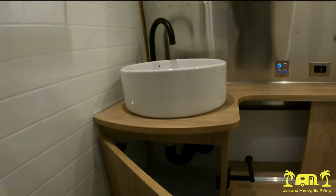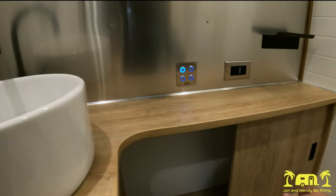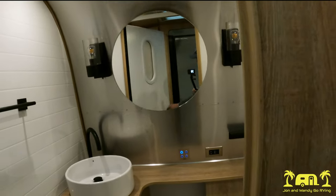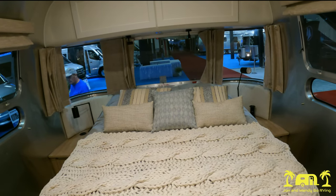Let's see what we got down here. Plenty of room underneath there for a little bit of storage, and then you got some behind here. Back section, you have the bedroom, which is plenty of room to get around the bed.